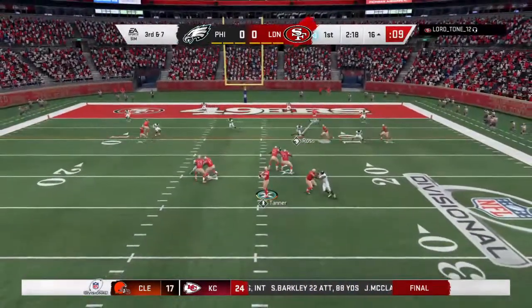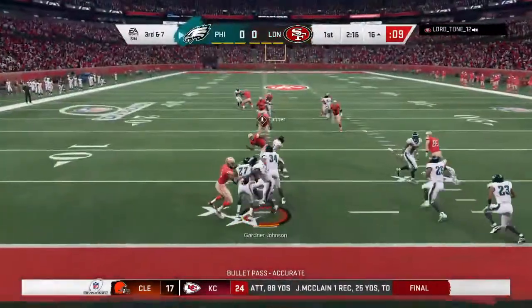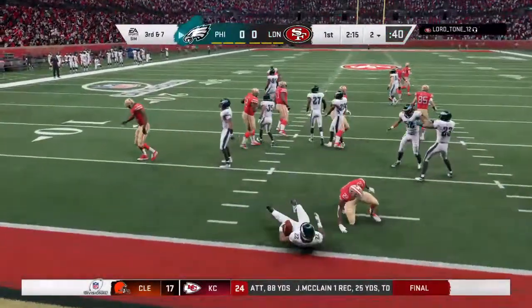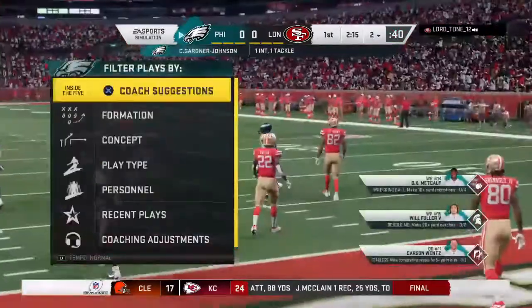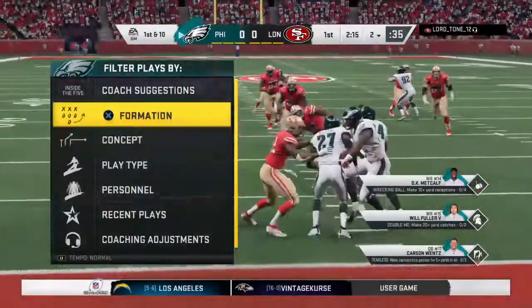To throw on third down, Tanner. And he fires one that's intercepted. Chauncey Gardner-Johnson with a pick. And a big turnover there as his guys will get the football back.